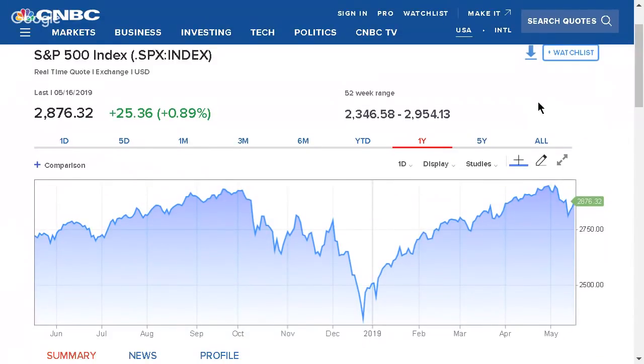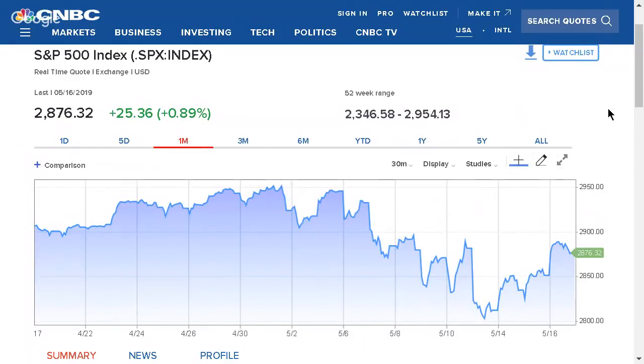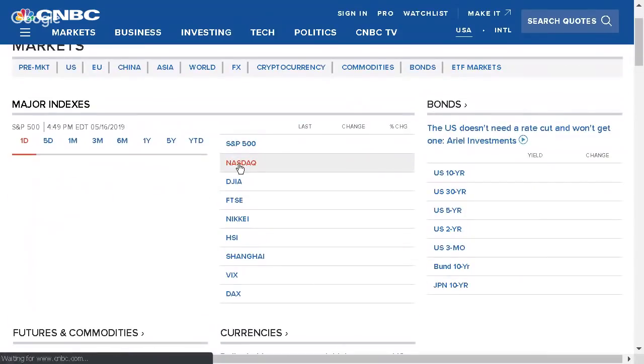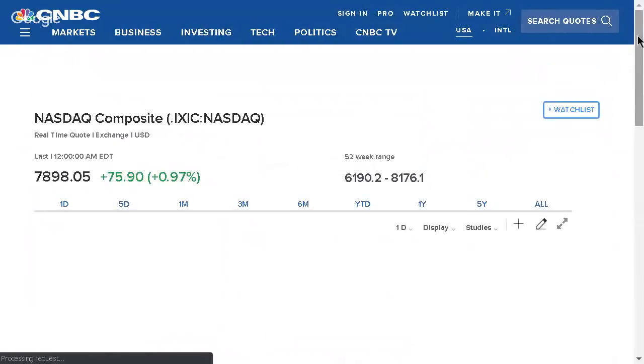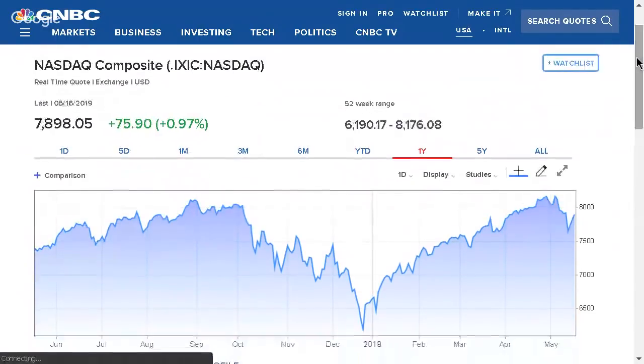Anyway, there's the S&P. Let's look at it on the 1 month basis. There's a 1 month basis, and you can see volatility has increased. A trader's dream and a long-term investor's nightmare, perhaps. Now, some people did listen to our advice and have made a lot of money as a result. Silver prices are back down.